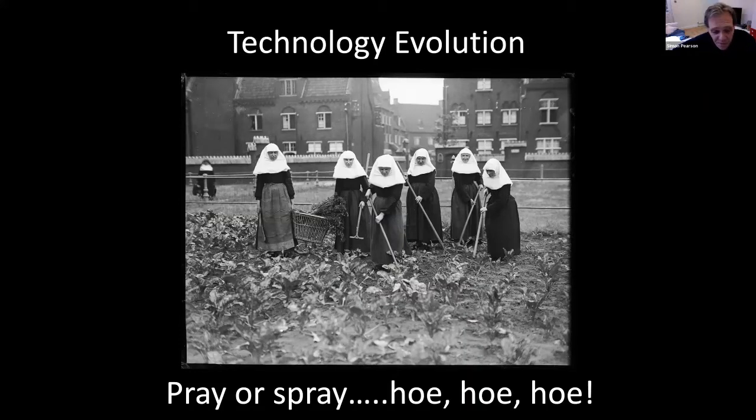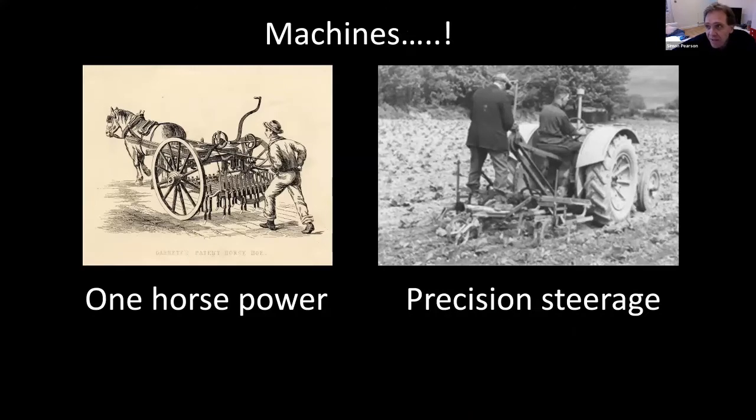It's a lovely picture of some Belgian nuns busily spraying, hoeing. I think it's some sugar beet crops. And then I just think back of robotics.